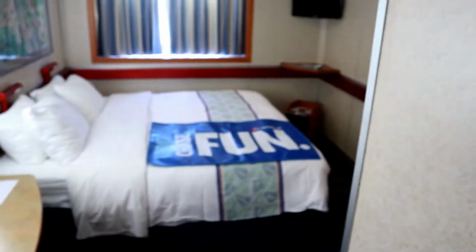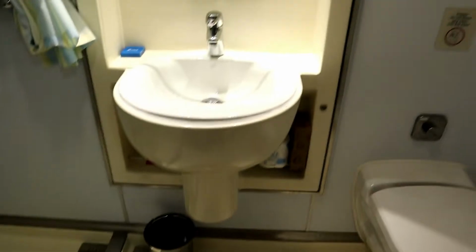Double wide, 2 more closets with the safe. Then behind us, we have the bathroom. There is a step here as you enter, so watch your step when entering. Hand towels, your toilet, sink.